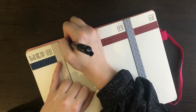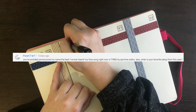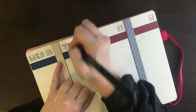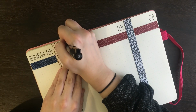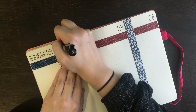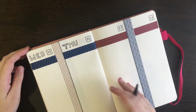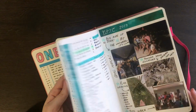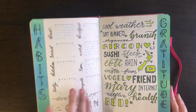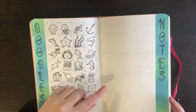While I'm doing this, our next question comes from Purani, who asks, what is your favorite setup this year? Oof, that is tricky. Alrighty, favorite setup. Well, my favorite month as a whole, like monthly setup and all of the layouts that go with it, that would probably have to be February, where I did my ocean theme, where I got to use my oxide inks when I was doing all of the panels on the side. So that was these ones here, yeah. So February, monthly, all of the other stuff. If you guys have been here a while, you've already seen this. If you haven't seen it, there's a plan with me linked in the cards above.